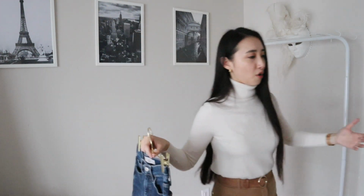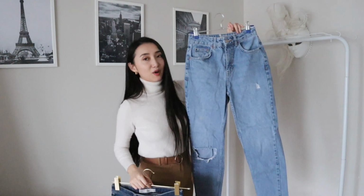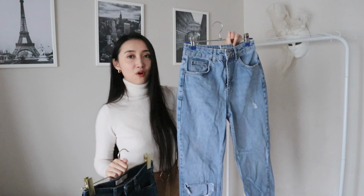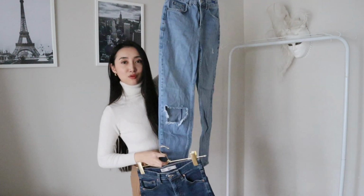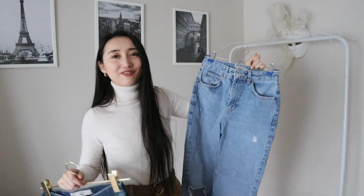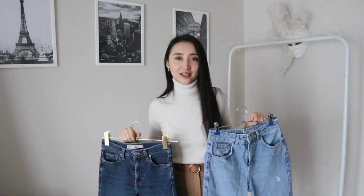I actually used to own a different kind of jeans. I'll show you. These mom jeans that I bought when I was in university. They're also high-waisted, but they are light wash and they are also distressed. Especially this ankle situation here, it just doesn't fit my style anymore. I think these dark wash jeans are a lot more classic.